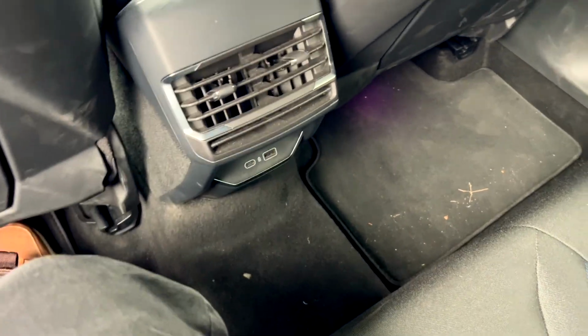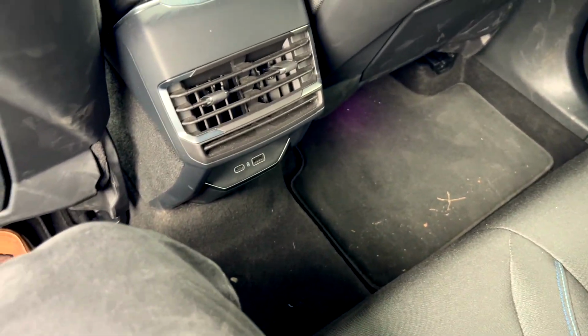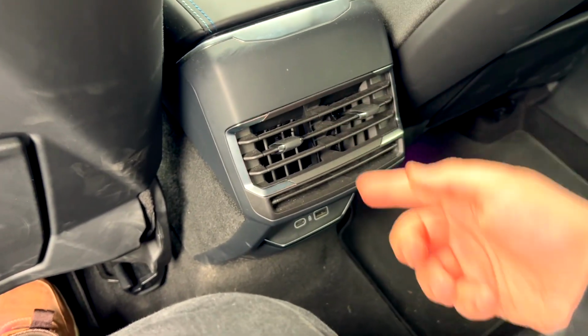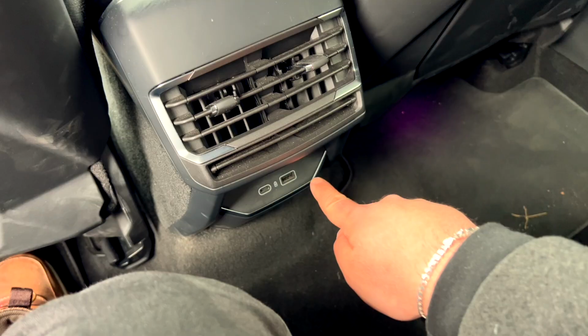This would be a complaint, but you do have a panoramic sunroof, which I will open for you in just a moment. The floor is relatively low, so you shouldn't have any issues getting people in the middle seat. This is also a pretty wide car, so no issues there. Rear climate vents, 2 USB ports, one C and one A.